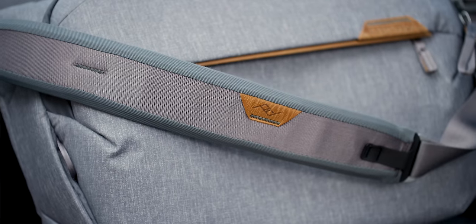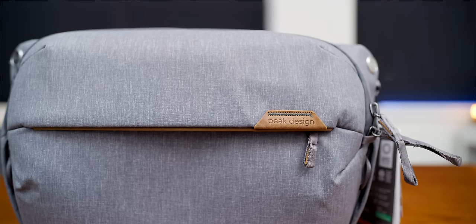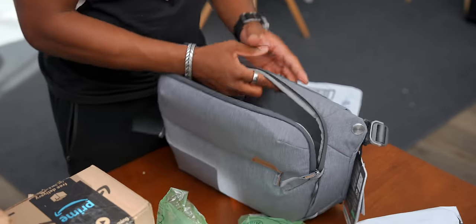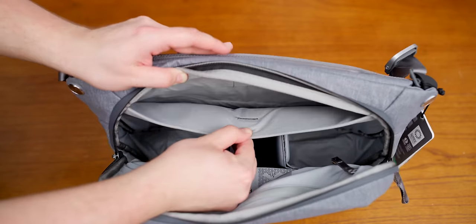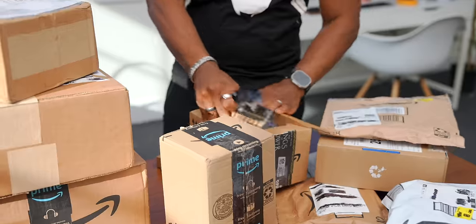Now, the only thing about Peak Design bags is that they're mainly focused on camera gear. So they've got the camera gear holders over here so you can throw in lenses, your camera. Maybe if you're shooting on the go, you can throw everything you're gonna be editing with inside of here. Like I said, they got the look down. Just be cool to have some variety.